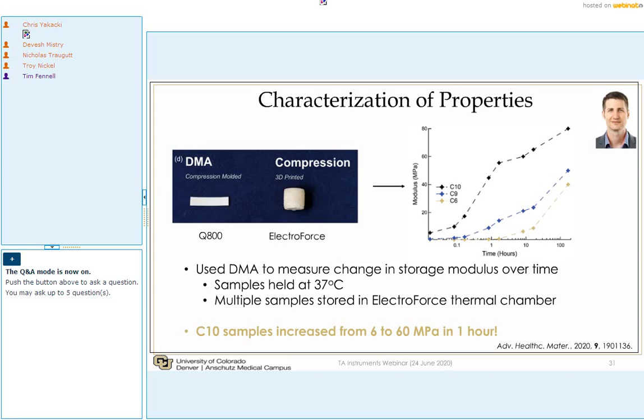And so as you can maybe see from how we plotted this graph out, we were able to take a sample, get our measurements at a specific time point, say 1 hour, switch out to the next sample, get that time point, switch out to the next sample, get that time point, and then store the samples in that oven over the course of, let's say, 200 hours of experimenting. So it allowed us to really have multiple samples running on one machine.